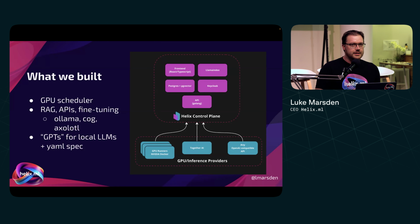And I think that's because a lot of people wanted to do RAG instead. I believe fine-tuning will come back, and we can talk about that later. But we added RAG to the stack. We also added this ability to call APIs on behalf of the user. And we built on the shoulders of giants by layering on top of Ollama, Cog from Replicate, and the Axolotl project. And then more recently, we've added the ability to build GPTs on top of local models, like the GPTs feature in ChatGPT from OpenAI.